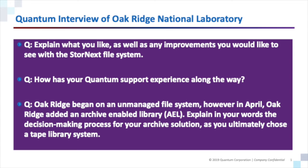So for us, we have a couple different targets that can be relevant from a tertiary standpoint. You chose tape, but we also, I know because I met with you on this, so we talked about object a little bit, and of course everyone is looking at the cloud. What was your decision-making process in going to tape as opposed to the others?